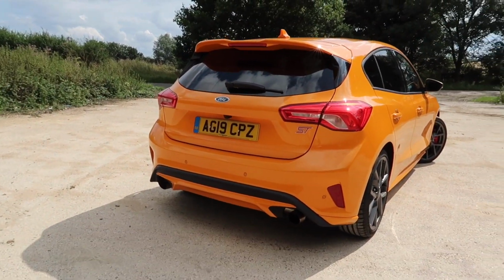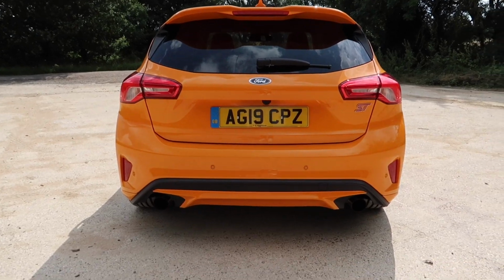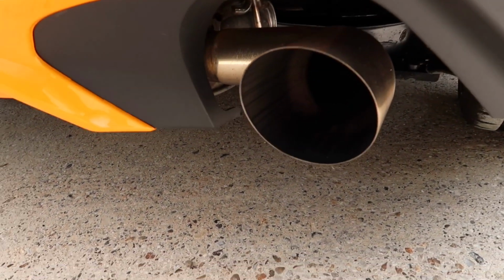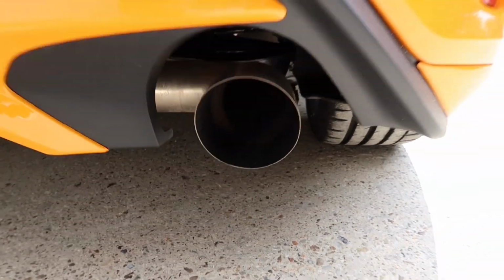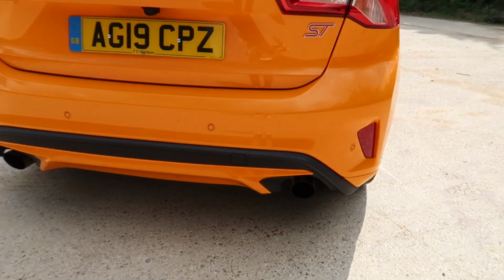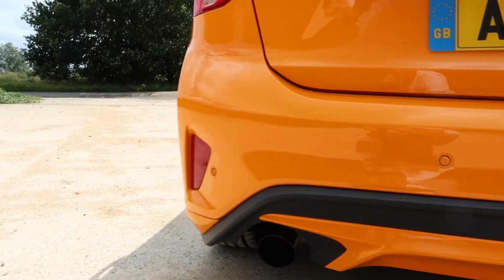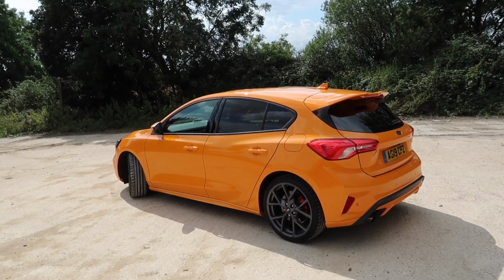The back of the car itself has ST badging, LED rear tail lights, and then, exclusive to the ST, this bumper here. We've got parking sensors, and double exhaust, one exhaust either side. The exhausts themselves are a kind of brushed aluminium. There's no chrome tip. They're slash cut, probably 2.5 or 3 inches. I can't fit my fist in. It does go with the subtle, colour-coded diffuser, and then you've got the black trim above it. And that, guys, is pretty much the Focus ST from the outside.